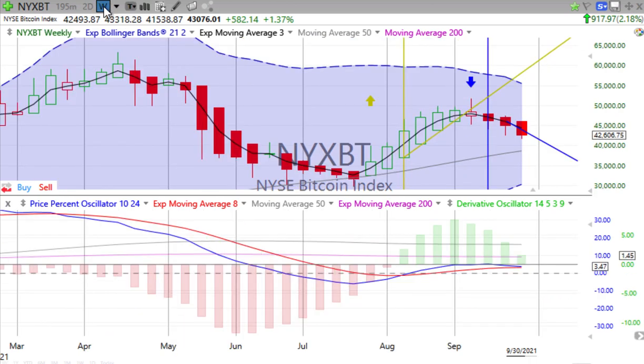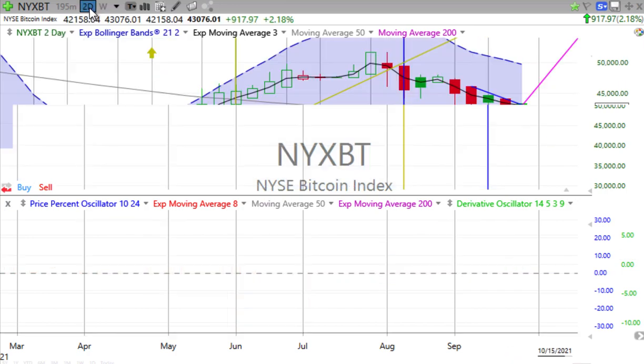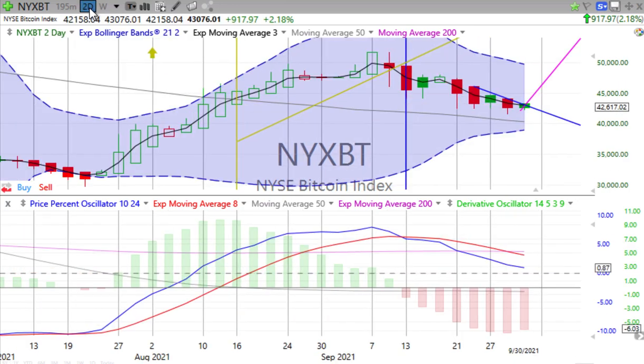Pay particular attention, again, to what happens on the weekly. Is it going to cross over going down? A big down day on Friday, that could happen. And then, of course, watch the 2-day. If that 2-day continues to lose downward momentum, at some point, if the weekly doesn't go negative on us, maybe you have a 2-day recross and you can jump back in. So keep that in mind.